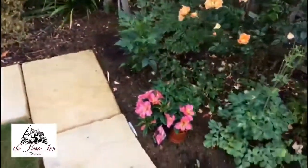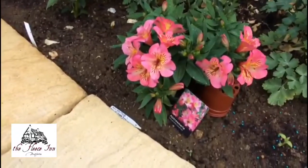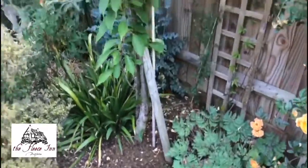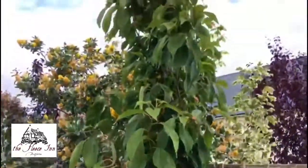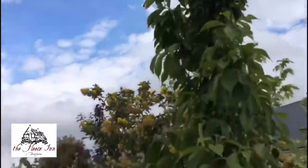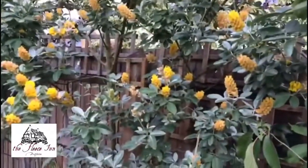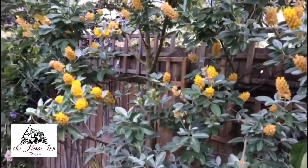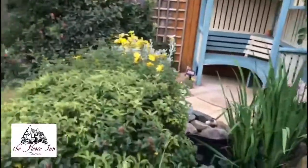Over here we've got a lovely little baby Alstroemeria I only just planted, and there's a dahlia which hopefully will be 5 foot tall when it eventually comes out. Here's a flagpole cherry. I like tall things. That one's reaching for the sky. Now this yellow plant's quite interesting. It's called a pineapple plant. It's not actually pineapples, it's just pineapple coloured or yellow coloured flowers, but very attractive to bees.